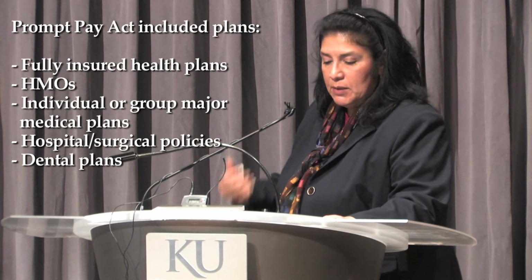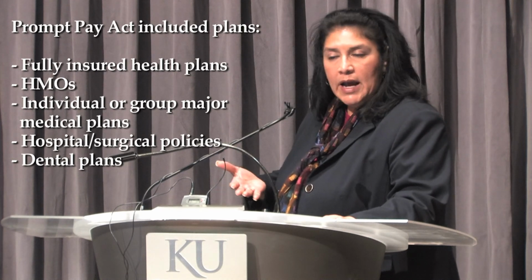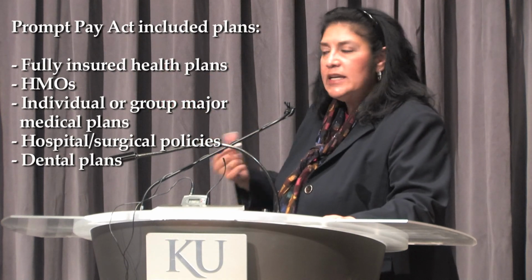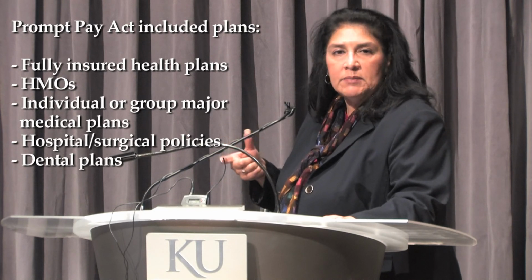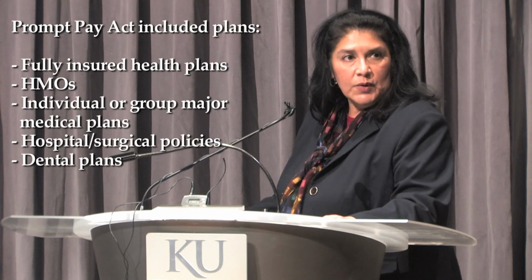It also applies to HMOs, the health maintenance organizations. It also applies if you go directly to Blue Cross and buy an individual health policy; that is covered as well. There are also some policies that have limited benefits, such as a hospital surgical policy, and also dental plans.